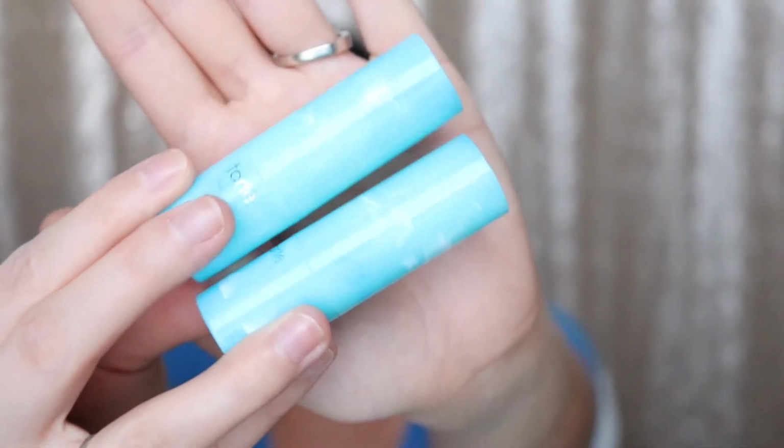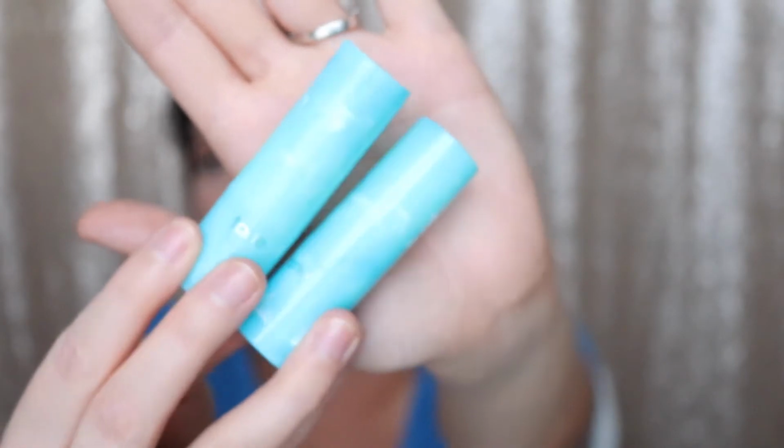I picked up these 2 lip products. Not gonna lie, I wanted them because of the beautiful blue and white marbled packaging. I just thought that these tubes were so cute. But these are Tarte, and I picked up shade Salt Life, and I picked up Rum Punch.